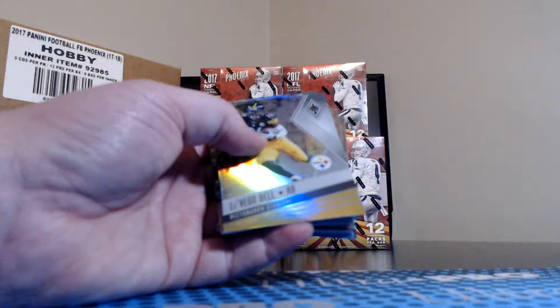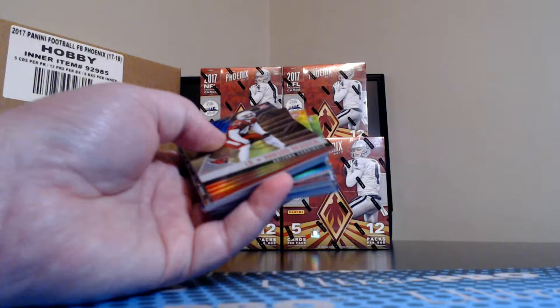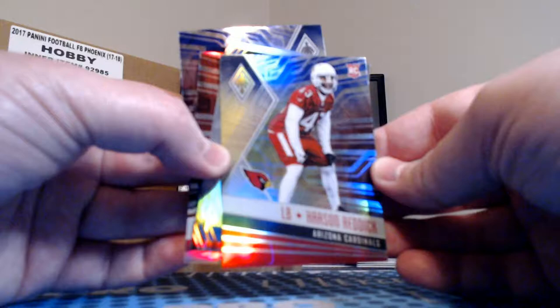And we have Haason Reddick. Now, this one, somebody was saying about the hot pack. This is the hot pack right here. See how it's several different colors? It's still a base rookie, so it won't be numbered, I don't think. Haason Reddick for the Cardinals, but it is the hot pack deal where it's all different colors.